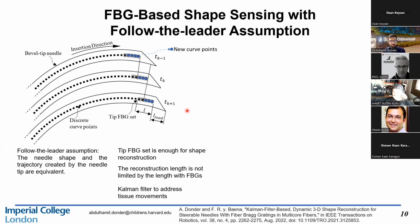However, as I said, this is based on the follow-the-leader assumption, which might not always be valid. Therefore, to address this, we also introduced a Kalman filter to fuse sensory information obtained at different time steps, either by the same FPG set or a different one. The process model in the Kalman filter addresses the tissue movements, which cause a possible non-zero error in the follow-the-leader assumption.